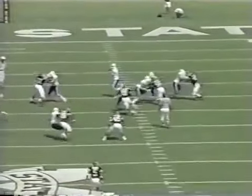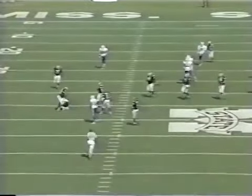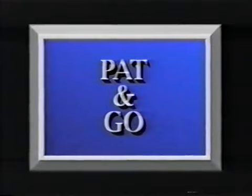We now have a couple of game clips that illustrate some of the things that we're trying to teach in the settle up and noose drill. Here's an example of catching it in the hands, turning and going straight upfield, and getting yards after the catch.